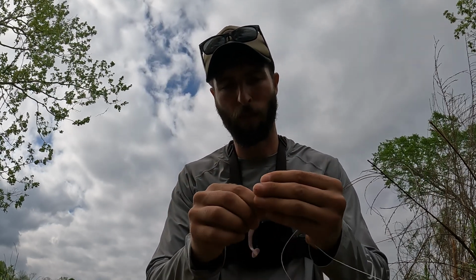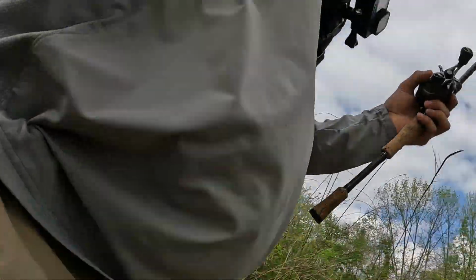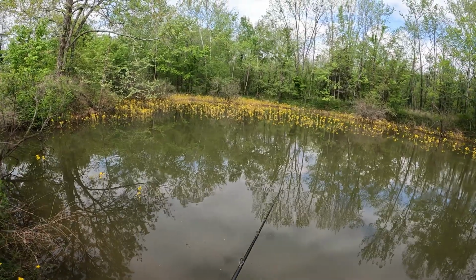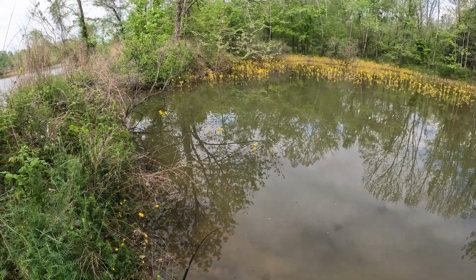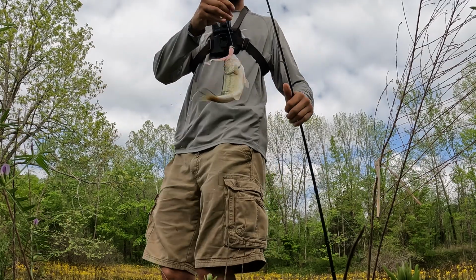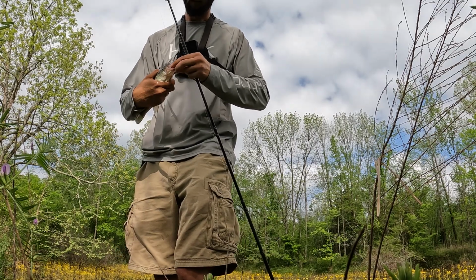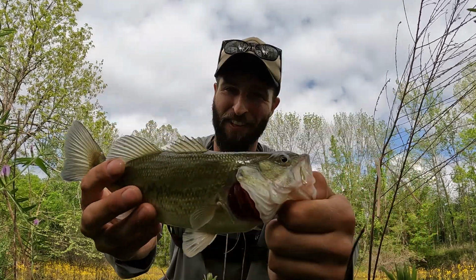I do like pink for white bass, skipjack, that sort of thing. I don't know about these fish though. Oh, instantly, man. All right. Well, maybe there's something to that Pink Magic. First cast, guys, first cast.